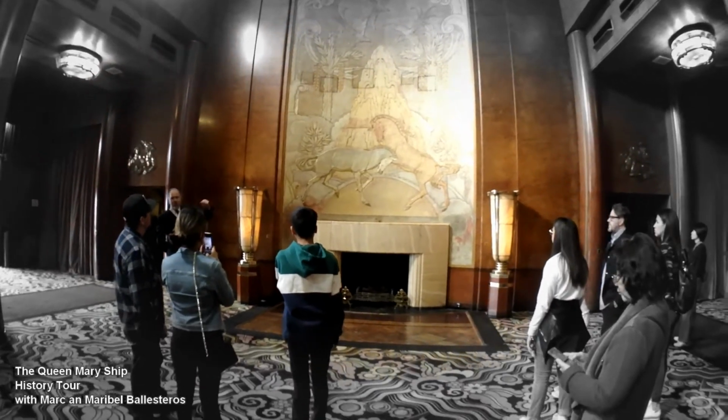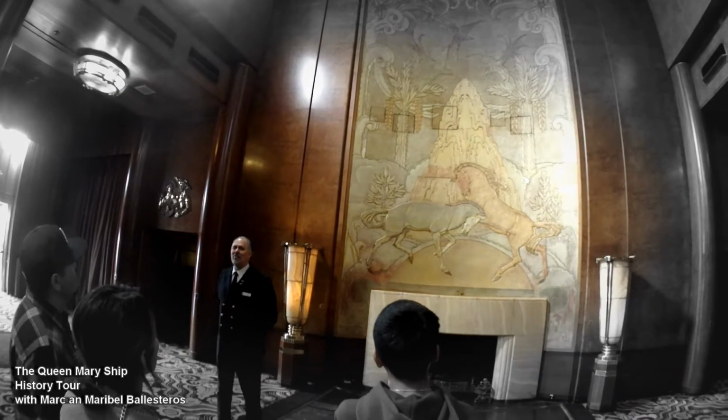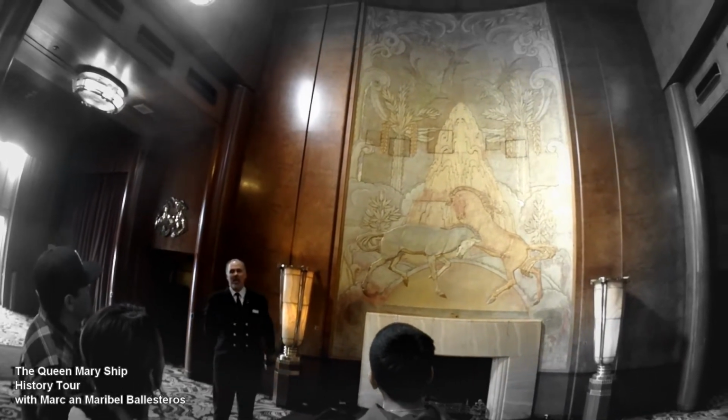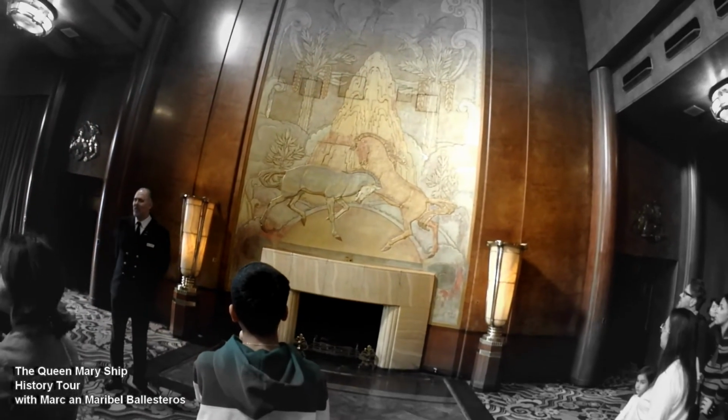Now up above you see there are 5 holes someone has cut in my favorite piece of artwork, turning this room into the first-class movie theater. This was the cinema. There's a projector room on the other side of those windows. We would drop a screen on the stage and show movies to our first-class passengers.